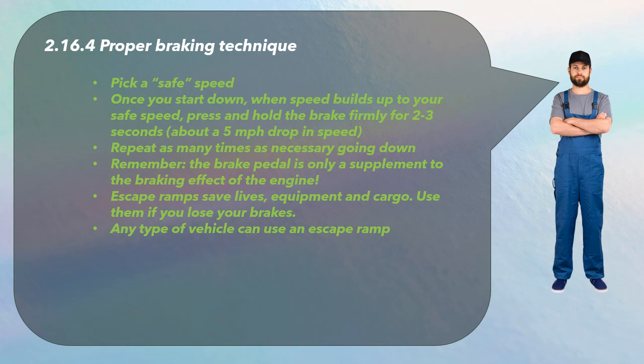Escape ramps save lives, equipment, and cargo. Use them if you lose your brakes. And any type of vehicle can use an escape ramp, not just trucks.